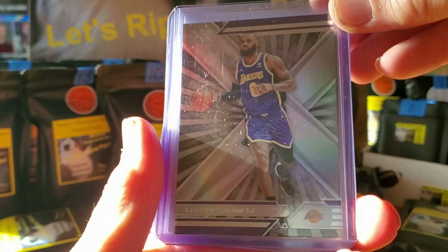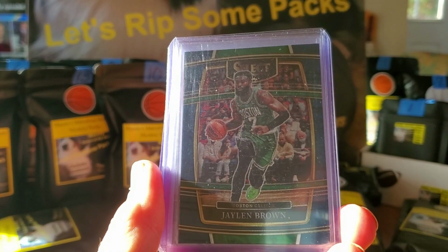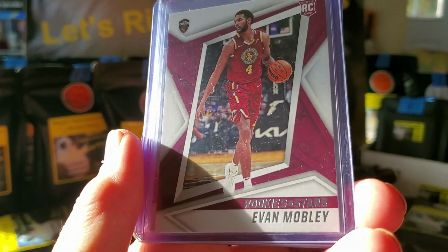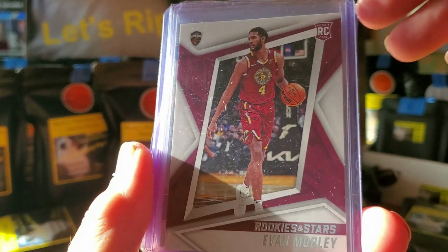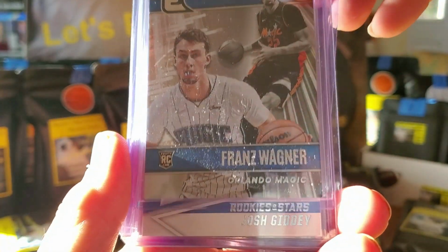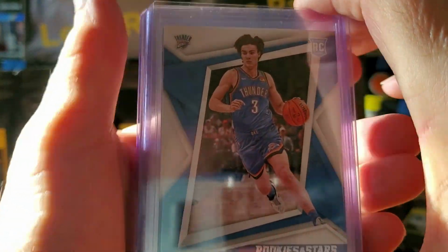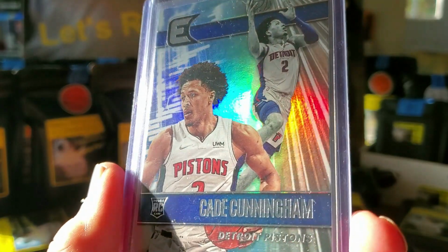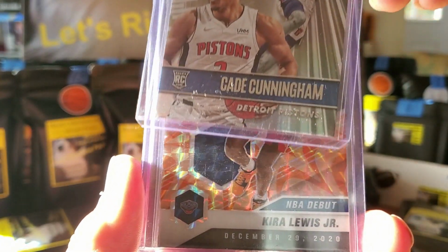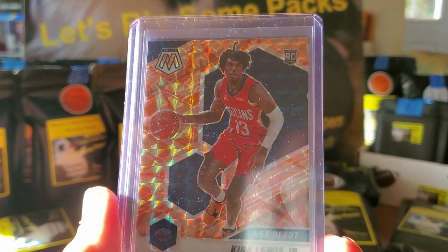And a LeBron James in the XR. Nice. Very nice. All right, we have a Jaylen Brown, for all you Celtics fans. And Evan Mobley. Oh, yeah. And a Franz Wagner. There's my guy. And a Josh Giddey, ladies and gentlemen. Oh, yeah. A Josh Giddey. Next up, a Cade Cunningham. Boom, boom, boom. And next up, we've got a Kira Lewis Jr. and a Fancy from Mosaic.